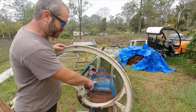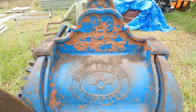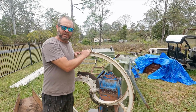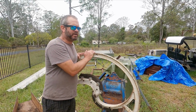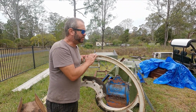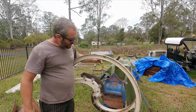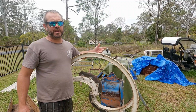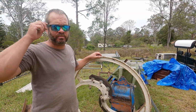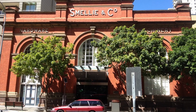Now the brand is Smellie and Co, Brisbane, and it's a number 3. R Smellie and Co started in Brisbane in the 1860s, making equipment for the building industry and nautical stuff like that. And in 1822 they opened a shop in Brisbane, which is still there on Edward Street in Brisbane City. At that point they moved over to also making farm equipment.